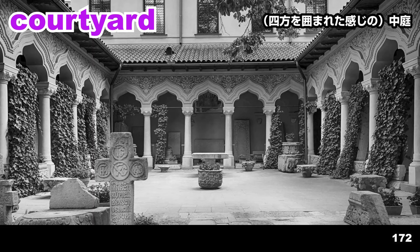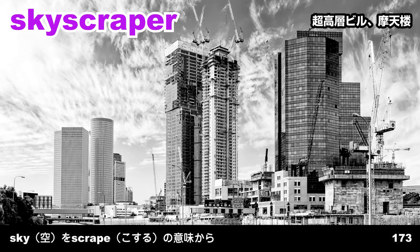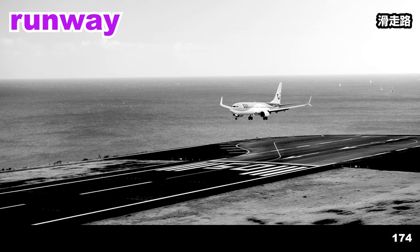Courtyard. A potted plant is in the middle of the courtyard. Skyscraper. Skyscrapers are being built.